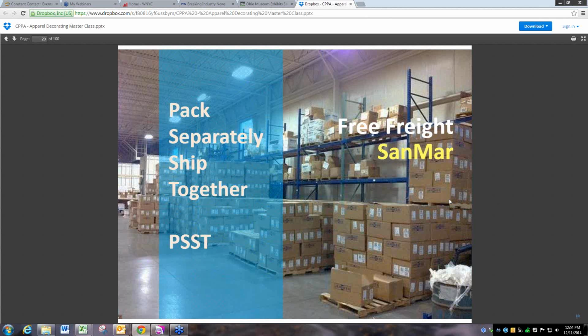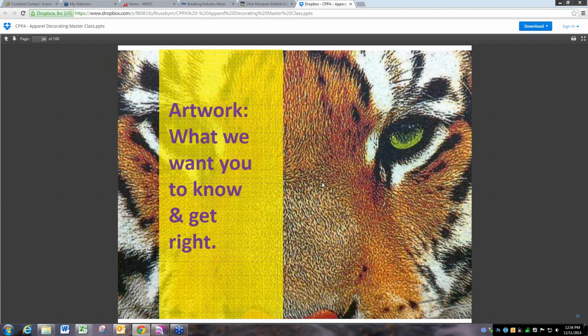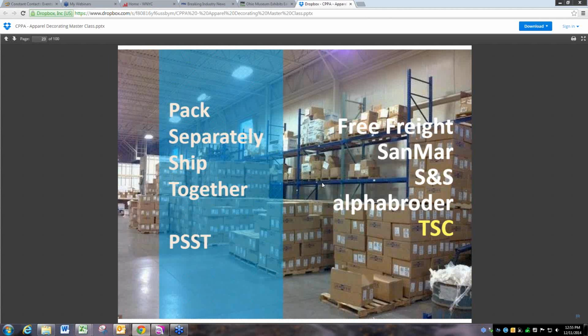Okay, great. So who gives free freight? Who does PSST? There's a couple of them: SanMar, S&S, and Alpha Broder currently do it, and then we've got TSC. Actually, with TSC, you have to have the minimum order. So there are other ones that have a PSST, but you have to order a minimal amount. Bodek and Rhodes is $150.